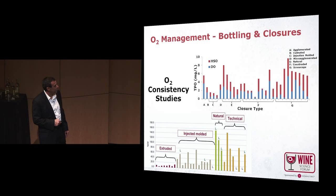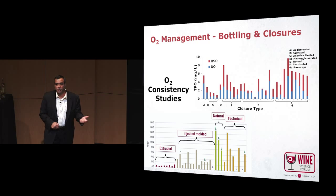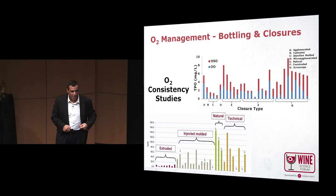It can be as low as less than 2 or 1 ppm, which you could say is ideal, that's almost fully optimized. Or it can be as high as almost 10, and in some cases, we've even seen greater than 10 ppm. To put that into a little more perspective, let's take a product we sell called Classic Plus. I think last year we sold about 600 million of those in the US, so it's a standard of sorts. If you look at the oxygen transfer rate of Classic Plus, roughly 2 ppm per year permeates through that closure.